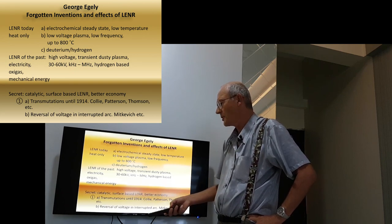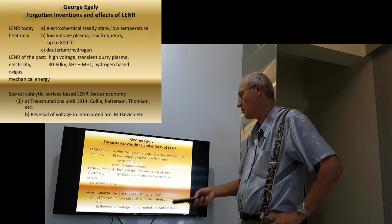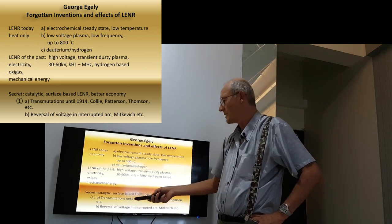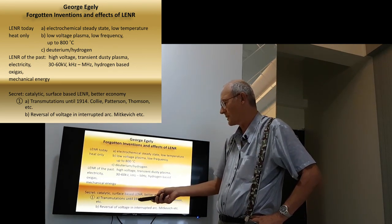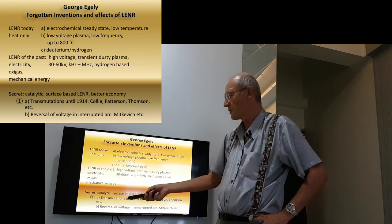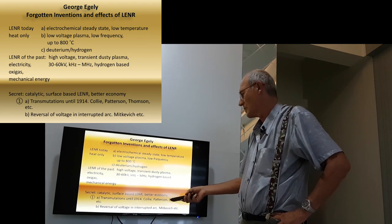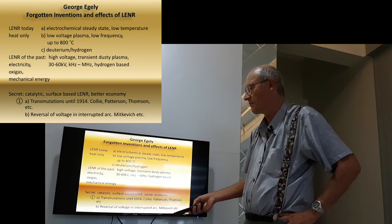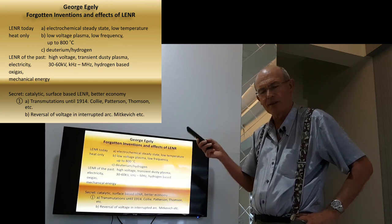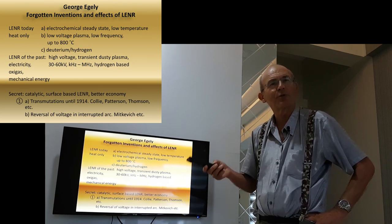That kind of surface-based, powder-based cold fusion had a better economy. And it is quite strange that until 1914, that is just right before the First World War, transmutation was absolutely mainstream. Collie, J.J. Thomson and so on, some 20 people did work on this subject, mostly British, interesting, mostly British. No French, no German involvement.